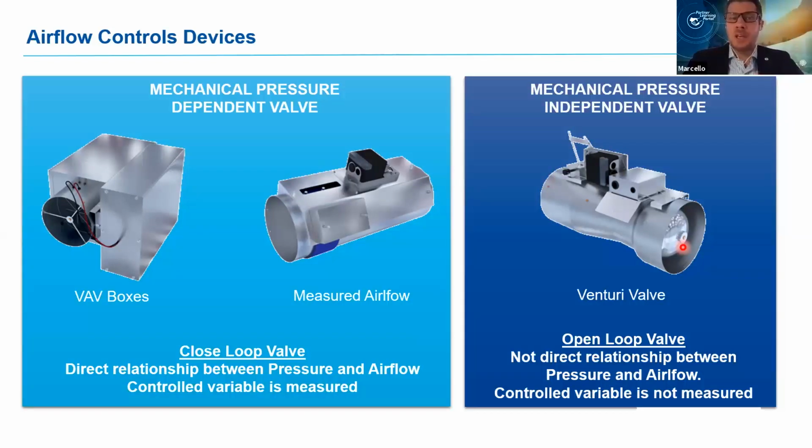They don't have any sensor to measure airflow, differential pressure, or any of those parameters. We just need to detect the position of the valve to understand what the flow rate through it is going to be. So it's a completely different technology. From a design standpoint, it's a little bit more complex, but ultimately it can provide great features because it's pressure independent.